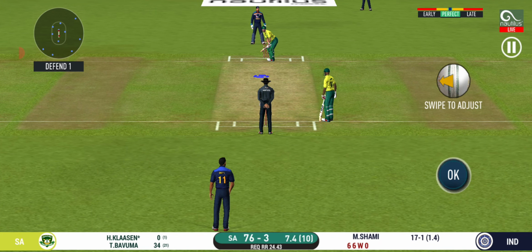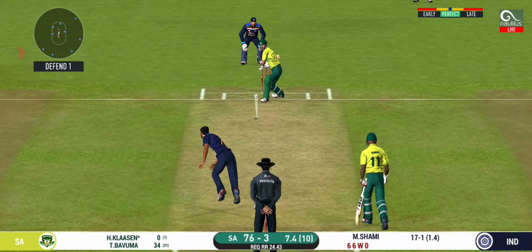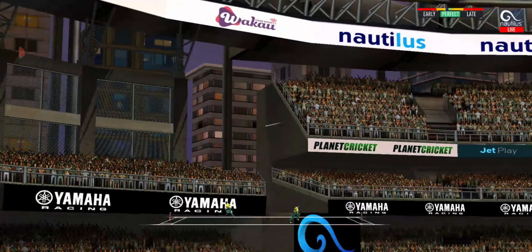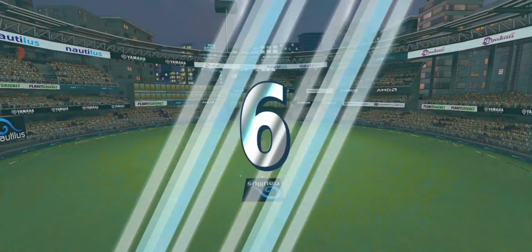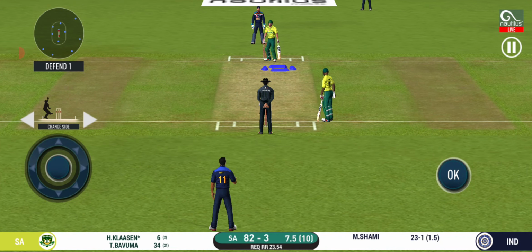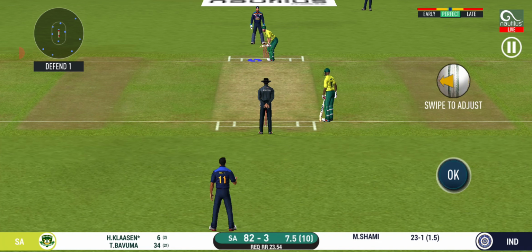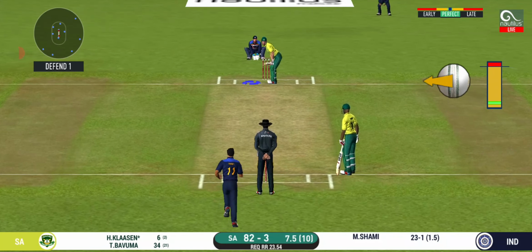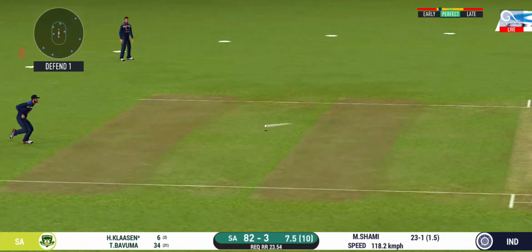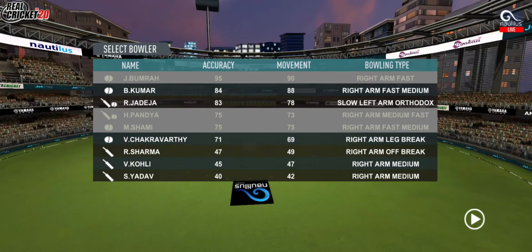The bowler is bowling from his favorite end. He read the length perfectly. That is a beautiful six. It is showtime. Crowd going mad here. He is unlucky there and once again hit straight to the fielder.